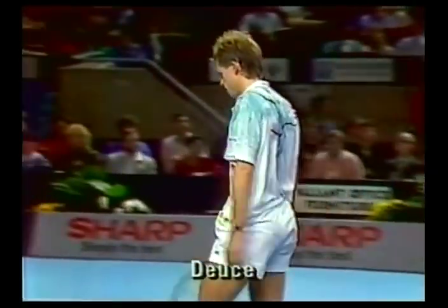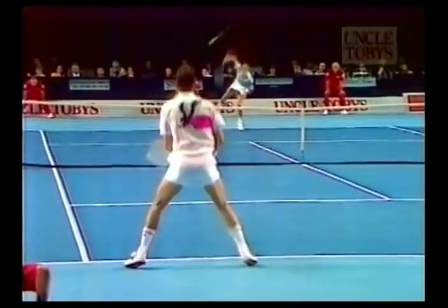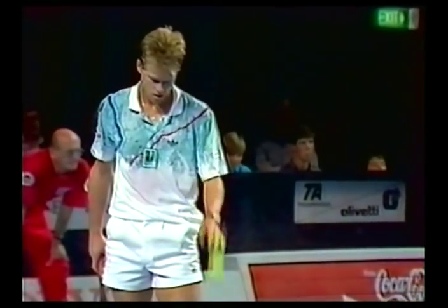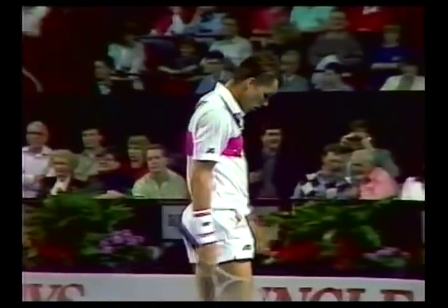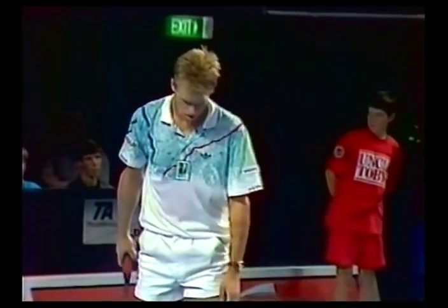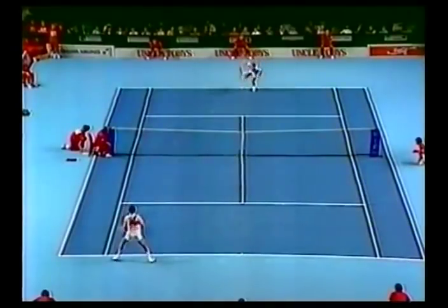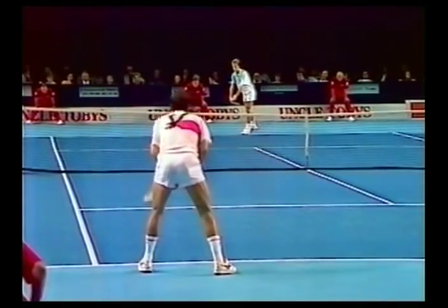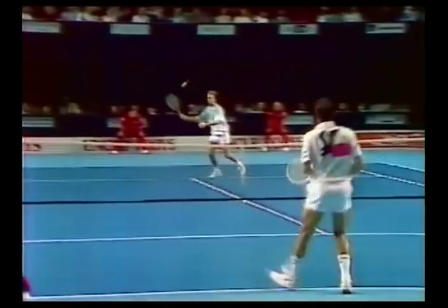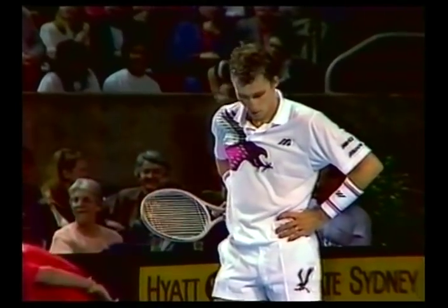Edberg, perhaps his biggest and best serve of the match. Got two big serves from 15-40. Advantage Edberg. Well, it was perilously close to the baseline, but it's called good. 4 games all. So Edberg fighting back.